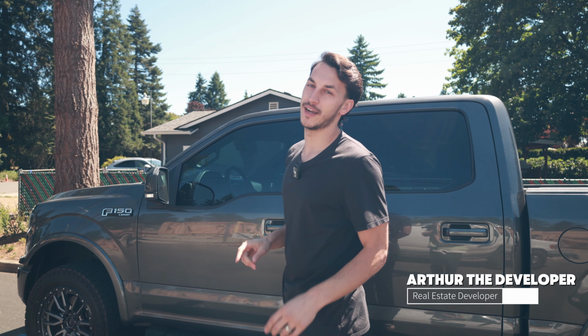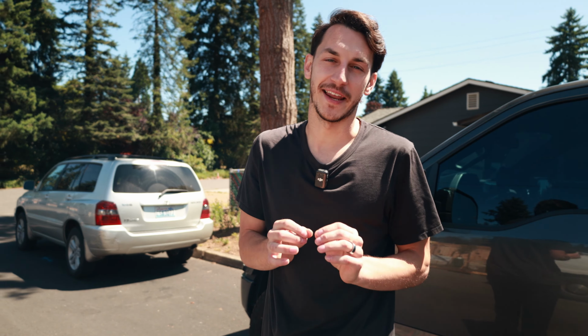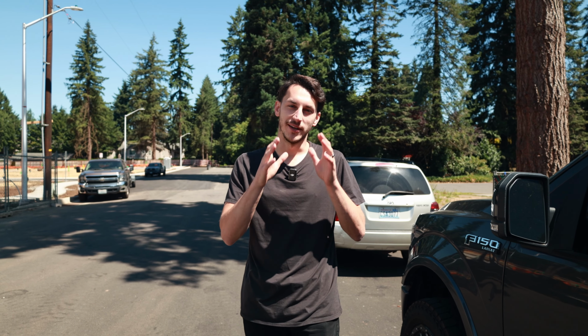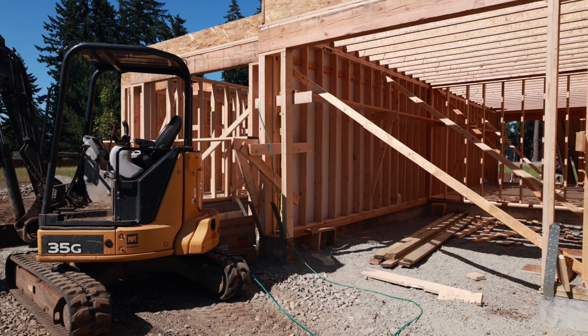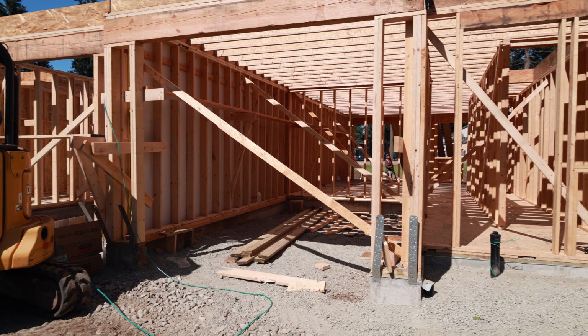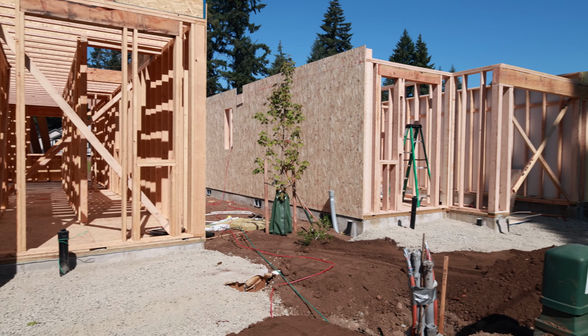I've got an update for you guys on Fircrest. There's a couple of fun things that are happening. We decided to go full speed on phase 1 and build all 8 out instead of building 1 duplex. And so we're gonna be doing a lot more action. We're gonna show you today that we already have all of the excavation done, the foundation done. The first floor is already framing on the first and second duplex, so 4 units. We're doing a total of 8 units.